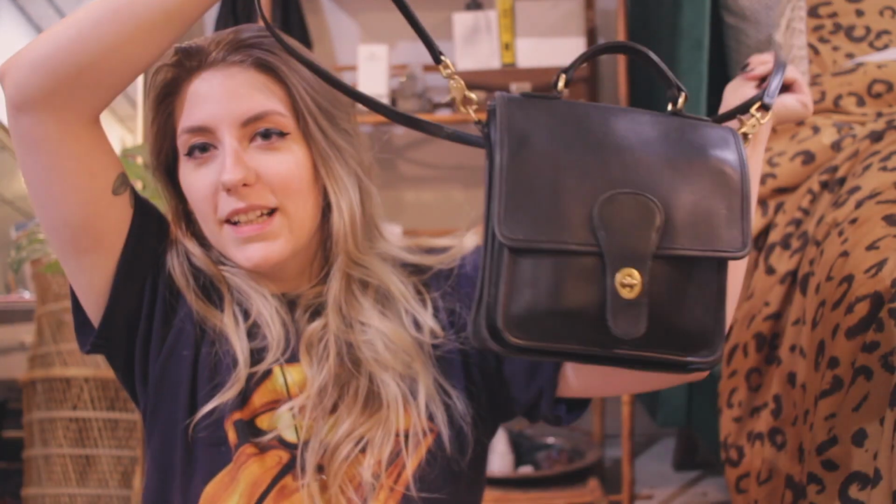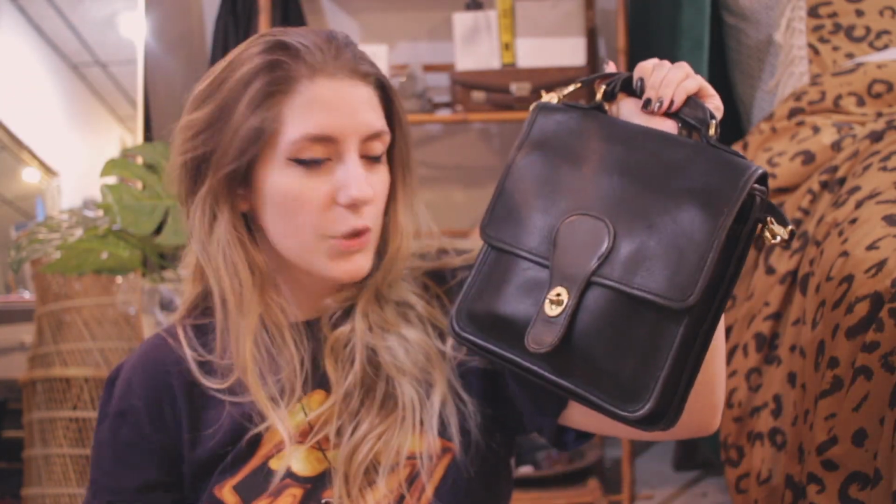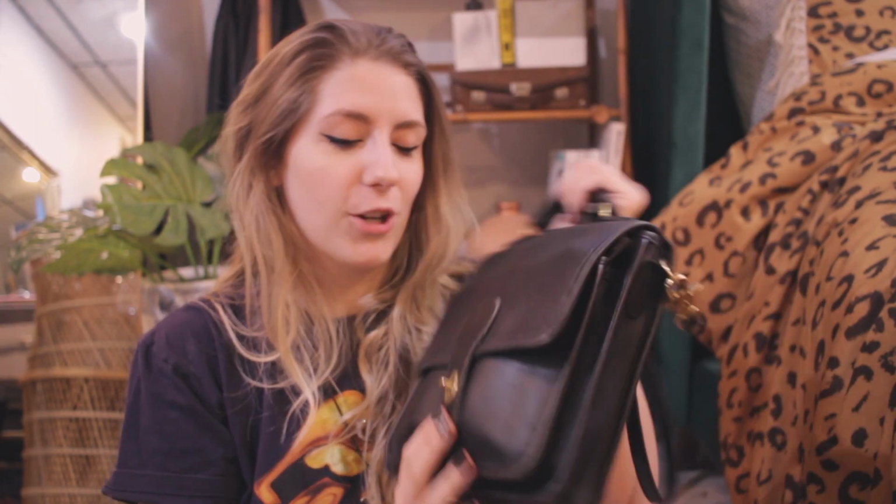You guys, this next item is very special to me. It is a black vintage Coach purse. Now this was a little beat up, so this only cost 20 bucks, which is a lot to pay at the thrift store for anything, but I thought for a genuine vintage Coach, I looked inside. It has a serial number stamped in there. It has the signature Coach little spiel that they put inside the pocket. This purse was a little bit beat up, so they priced it at $20.